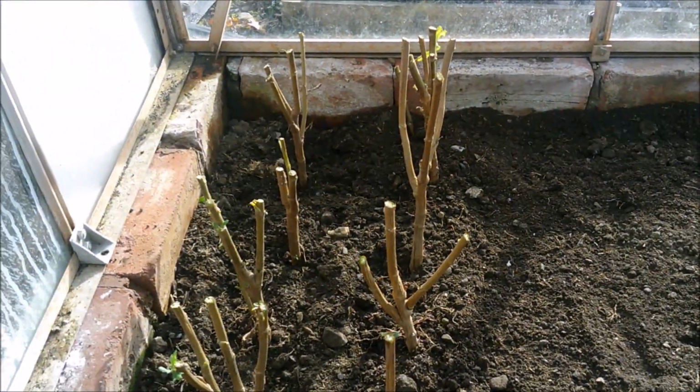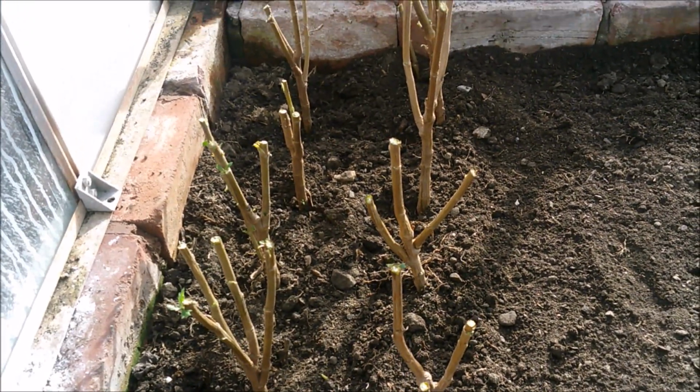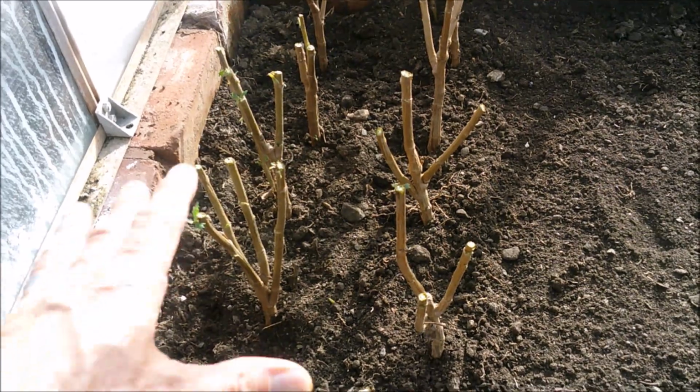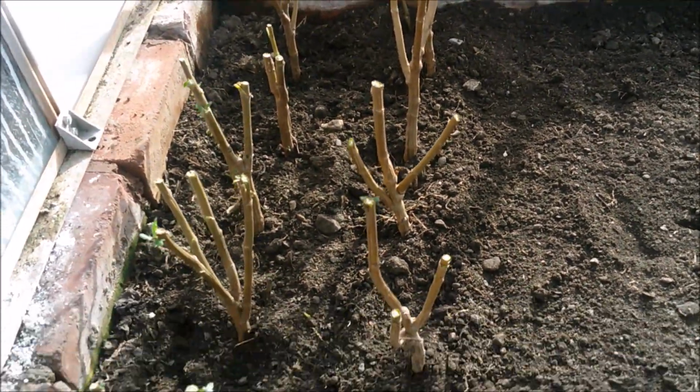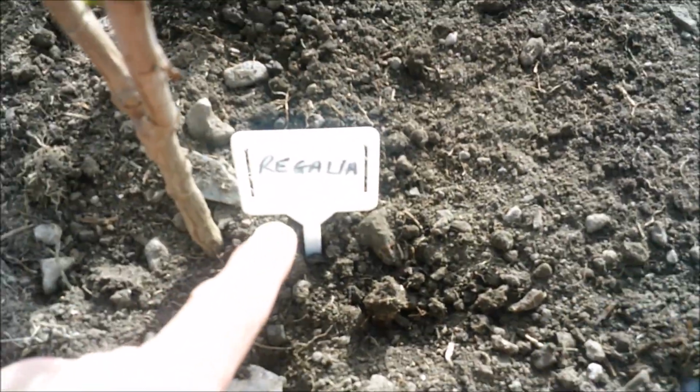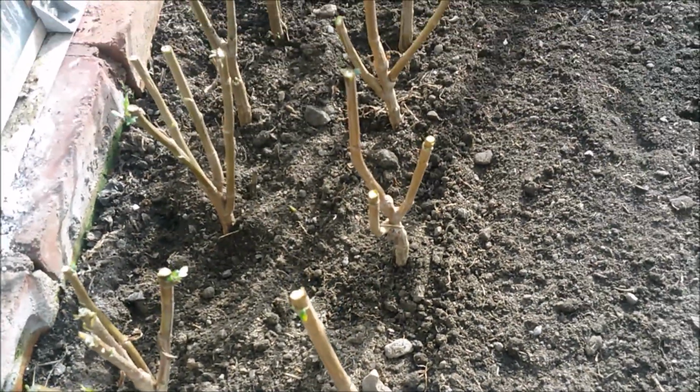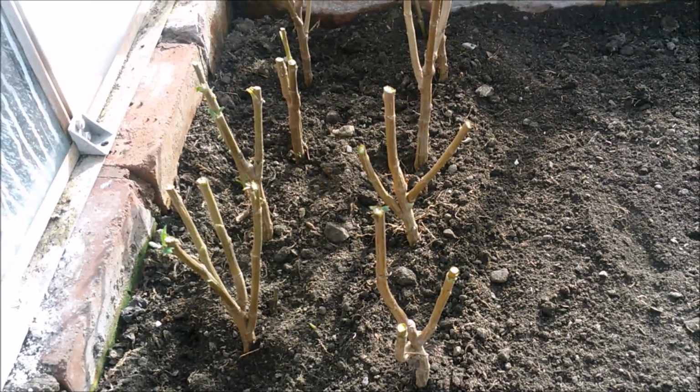Okay, so that's it. You can see I've just backfilled. Like I say, I shook it a bit just to distribute the soil around the roots, and I've just put a label in so I know next year what's what. So I'll go and show you the row where I took them out from.